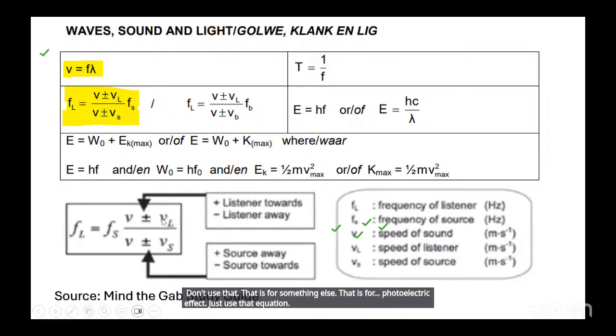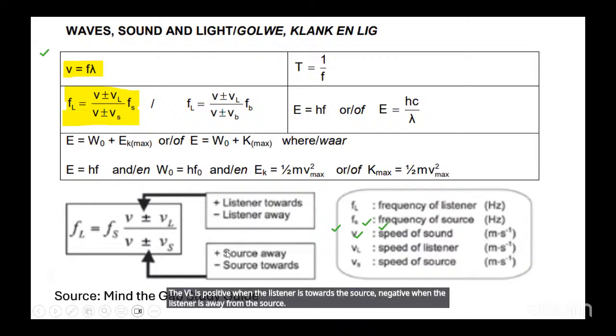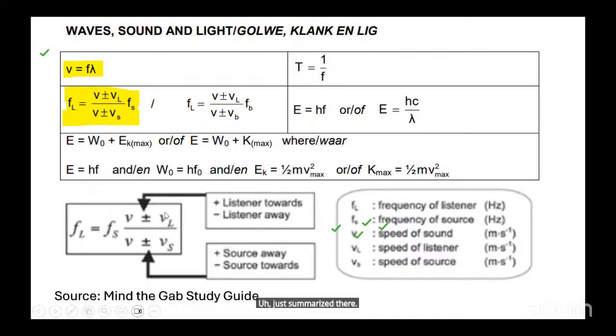In your study guide, they give you guidance saying that the VL is positive when the listener is moving towards the source, and negative when the listener is moving away from the source. When the source is going away, the VS is positive. When the source is going towards, the VS is negative. Exactly what I've been talking about, just summarized there. If I want FL to increase, then VS will be negative and VL will be positive. Okay, that is just a summary.